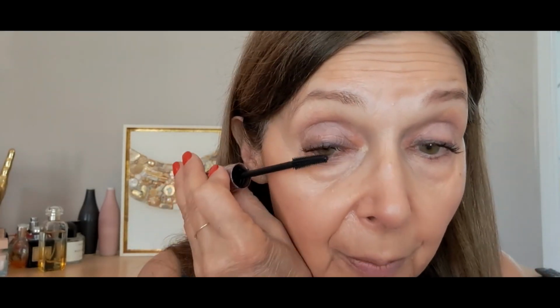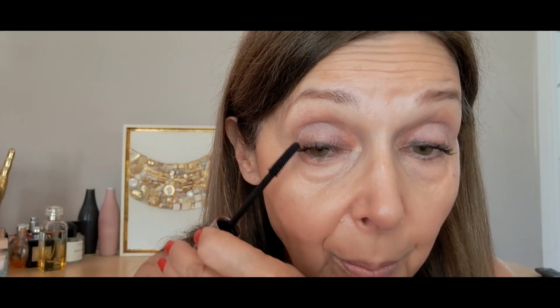Now that's just with one coat, and I'd say that's pretty good, but let's just add a tiny bit more, because we're not going full va-va-voom here. This is a light summery makeup.